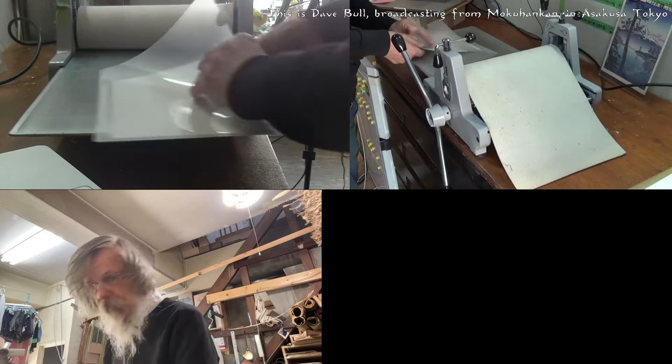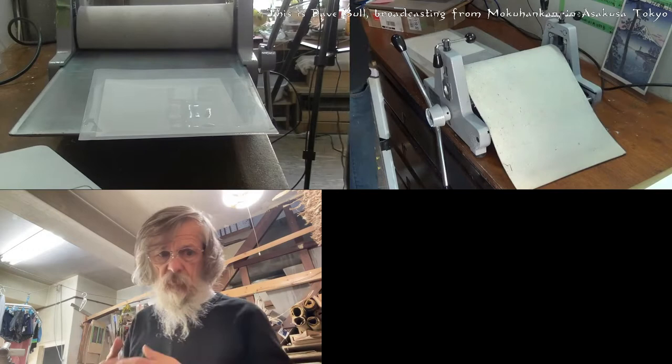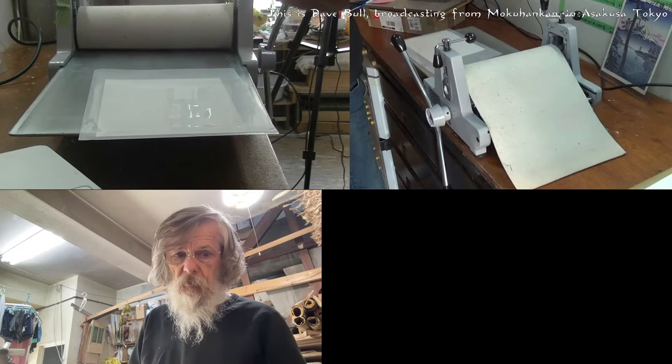The Kozo fibers are extremely long and thin, and it makes them too long to go through slots, that kind of stuff. So lots of people have been trying different things here.